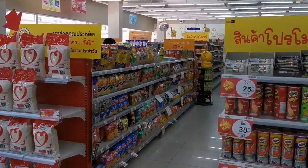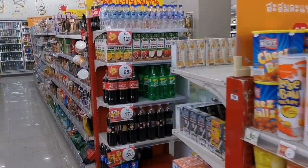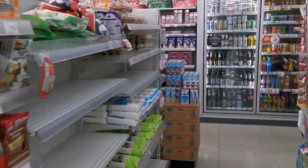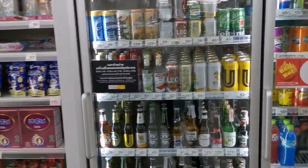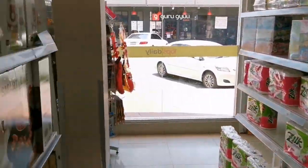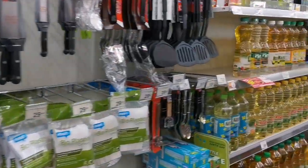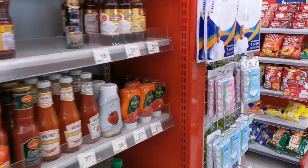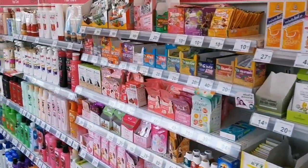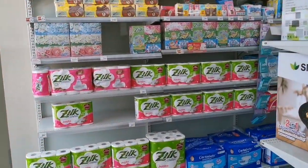As usual, Tops Daily and all supermarkets around Bangkok are fully stocked. Nothing is amiss. No space for anything else. Look, there's no worry. Guys, alcohol fully stocked too. Nappies fully stocked too. All essential items, including your oil and your sauces, fully stocked too. And everybody's favorite item to buy, toilet paper. Look at the stock.